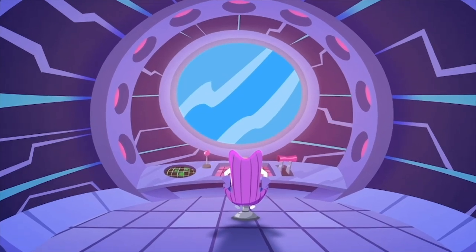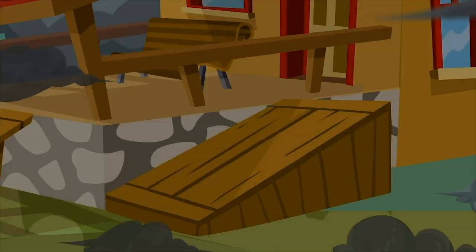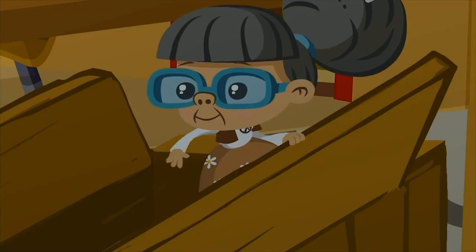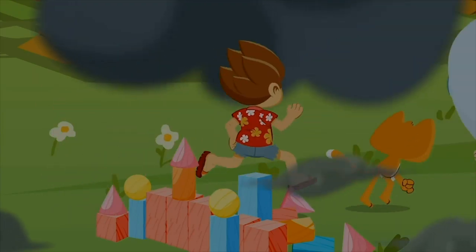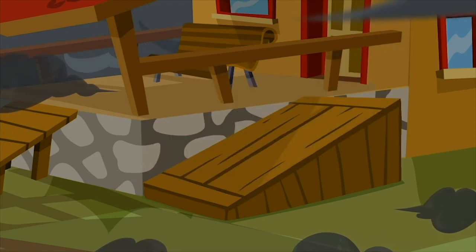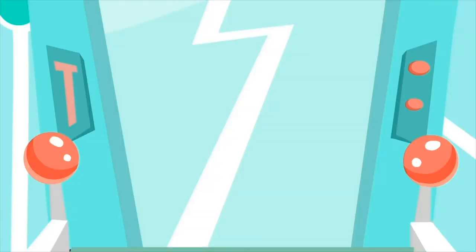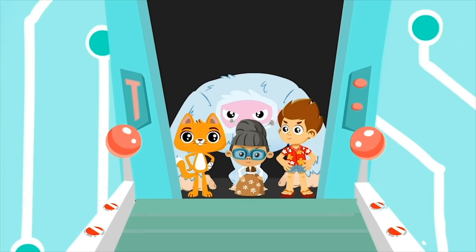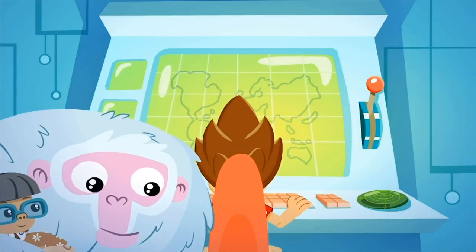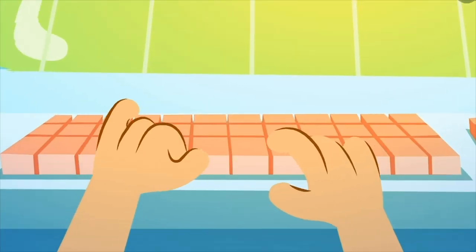Aha! Just as I suspected, this is the work of the evil Dr. Spooky. There's that villain. Let's go to the laboratory. We have to find a solution. Kit, let's see what your supercomputer says.